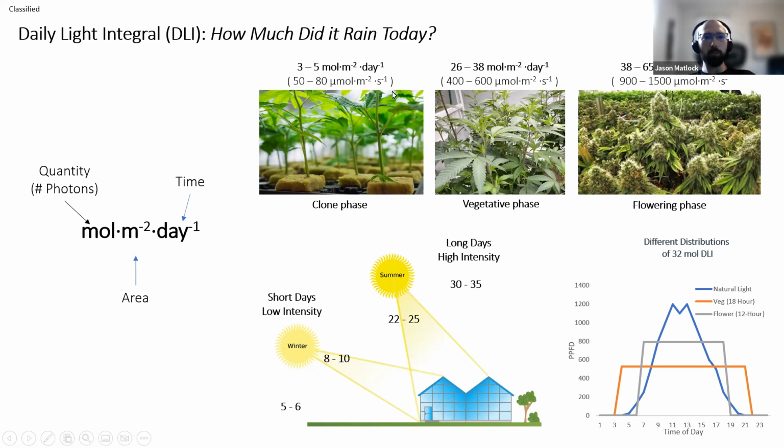In clone, we're looking at a DLI of around 3 to 5, which is equivalent to about 50 to 80 micromoles intensity delivered over a 12 to 18 hour period. For vegetative, it's like 26 to 38 moles, which is a light intensity of around 4 to 600 on average over an 18-hour period. And then in the flowering phase, that's where we're dealing with a lot more light. That's like 38 to 65, which is equivalent to 9 to 1500 micromoles.